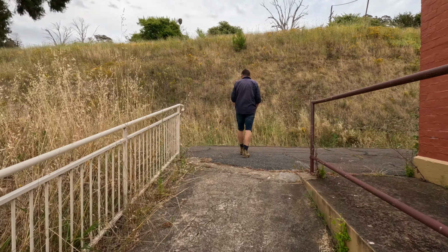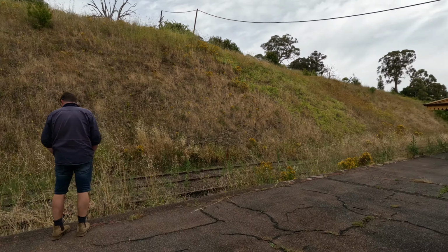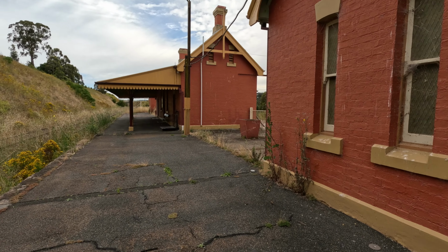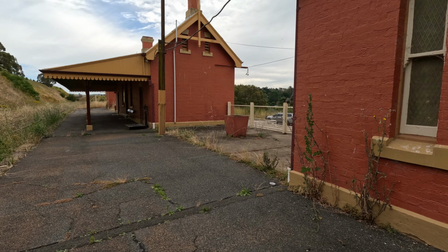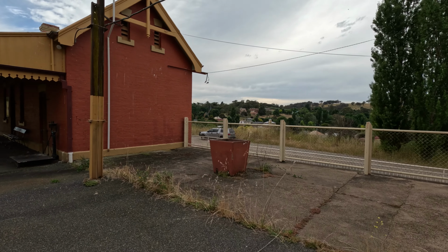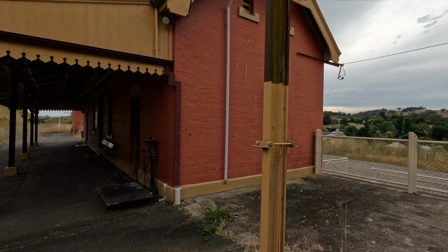Another one that we absolutely loved was the station at Gundagai. Now that was gorgeous. Carcoar in the background. Oh, some scales.